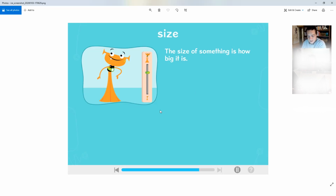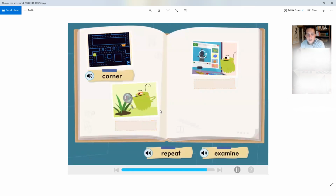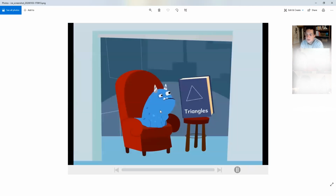Next part. Let's see here. We're going to go over, we'll practice the sentences that come with it. Let's say, we got corner, repeat, and examine. And then we also have label, which is to put a name on something so that people know what it is, and size. Let's try the sentences. First one, we're going to start with this one.